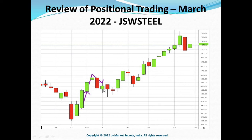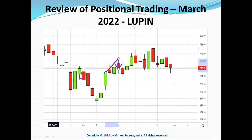Price then gave multiple pullbacks and re-entries and went on to hit all three targets as well, but we didn't take any re-entries on the stock. Overall, this was a very good trade. Next on the list is Lupin.